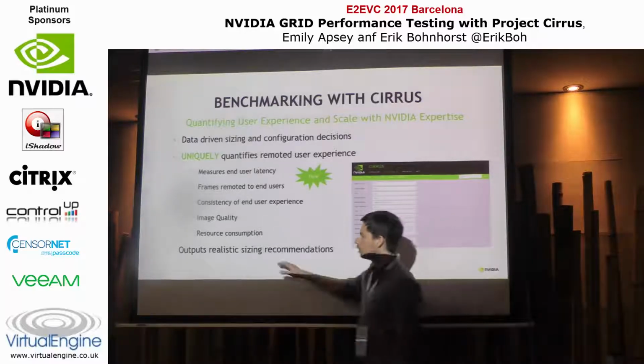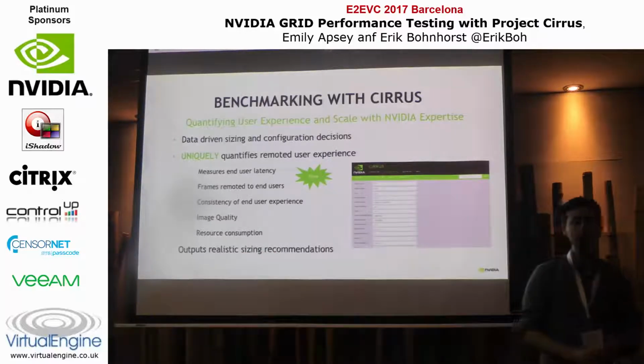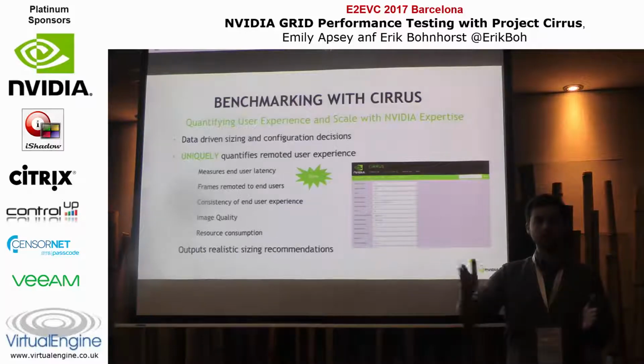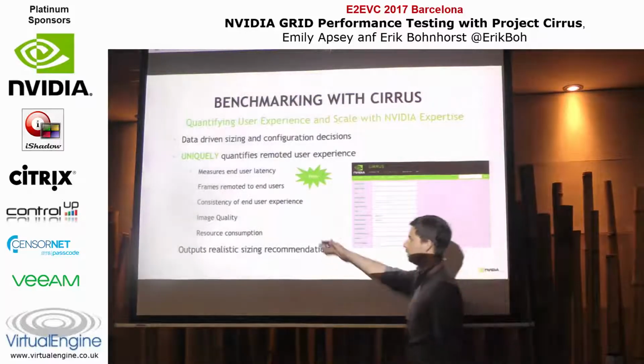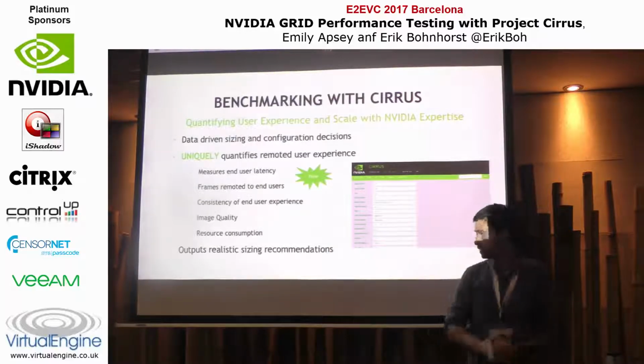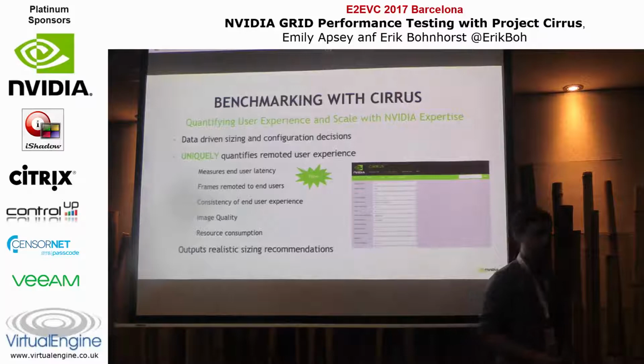In addition, we look at the resource consumption of what is happening inside of the virtual machine, but we're also looking at what is happening on the host itself, in order to find out how much further you can scale before end user experience degrades. So this is what this tool does, and we use that to output realistic sizing recommendations.